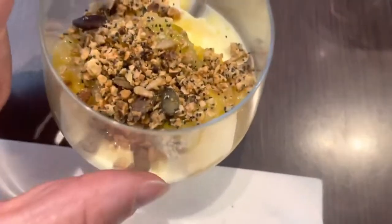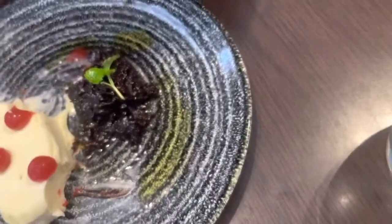And is that kiwi fruit? Do I have a bit of kiwi fruit there? Look at those things with black seeds. What's that?